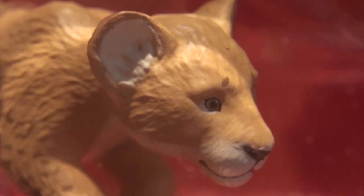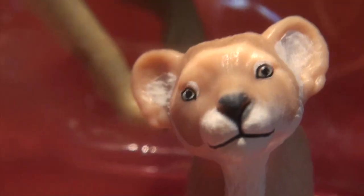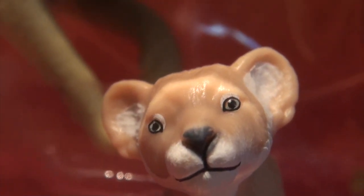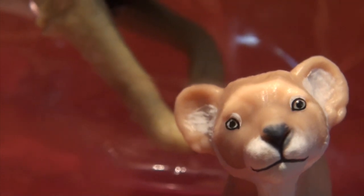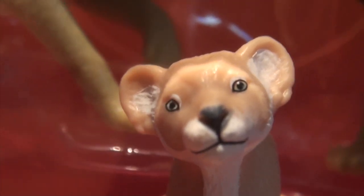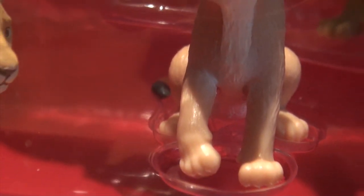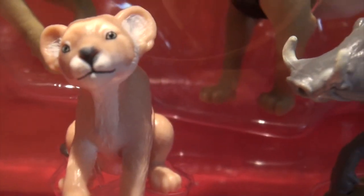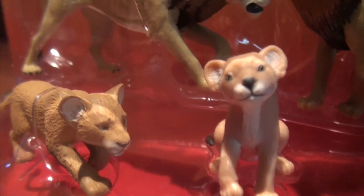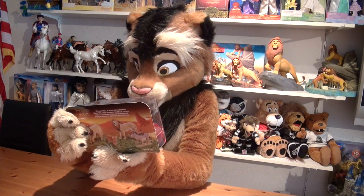And then we've got Nala, and she's in a lighter fur color, accurate to the movie. And the paint job, unfortunately, on her isn't as good as on the other figures. If you look into her ears, the white, especially on her right ear, isn't applied properly. That's too bad. And also her eyes. Nala always seems to have weird eyes, no matter if it's a plushie of her or a figure. I don't know what's up with that. But okay, that's only visible if you zoom in really close.